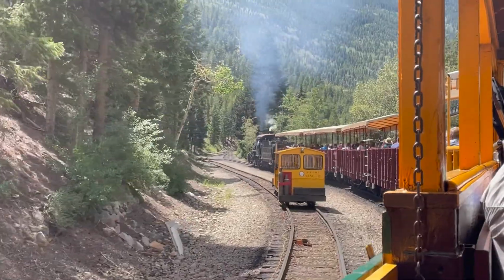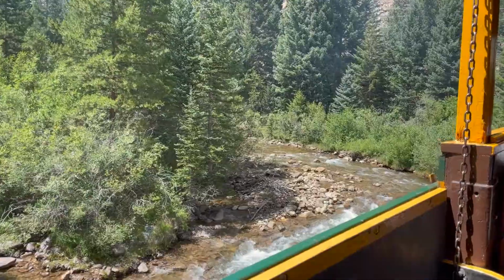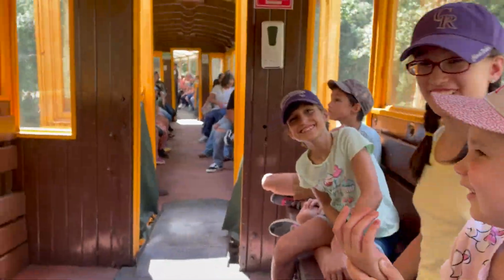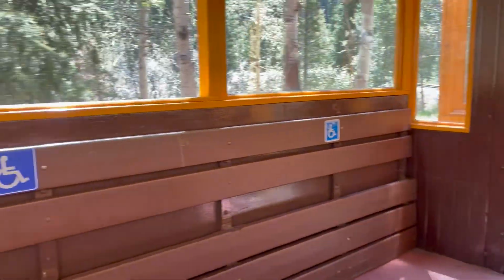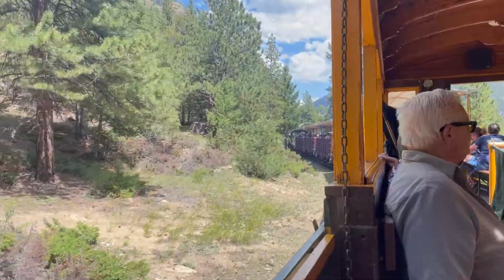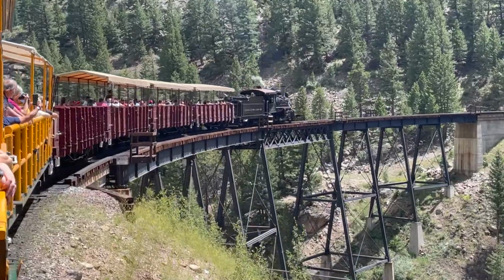The whole train ride is an hour and 15 minutes. It's about a half an hour to get to the destination. Then there is roughly a 15-minute break when you're there, and then another half hour on the way back. It's a great amount of time, especially for young kids.